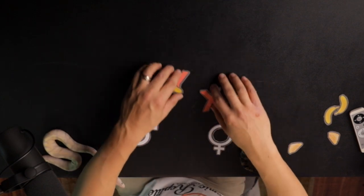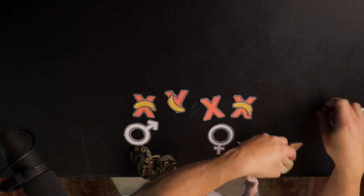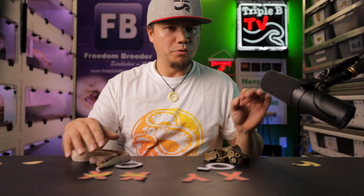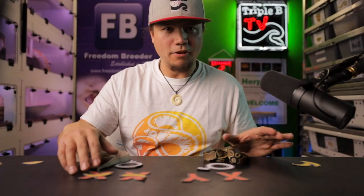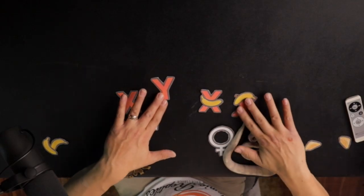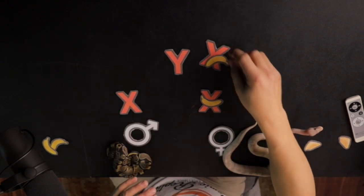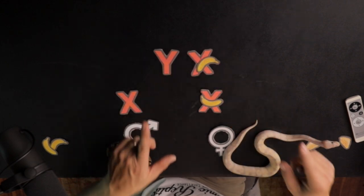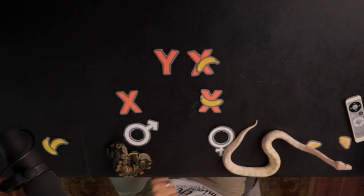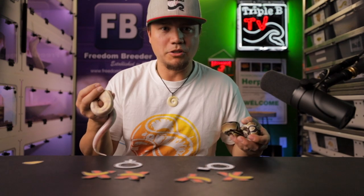And if this was a female super banana and you bred her to a normal male, again, not recommended, then all of the offspring would again be bananas. And this time, all of the males would be female makers because the banana trait is on the X chromosome this time. All right, I'm gonna put these snakes away because they're making this much more difficult than it already is.